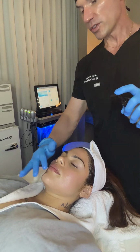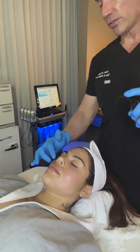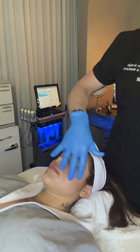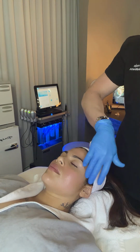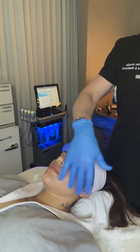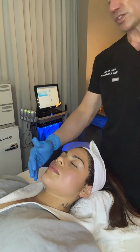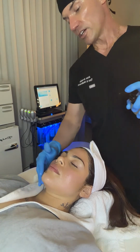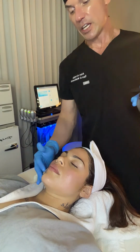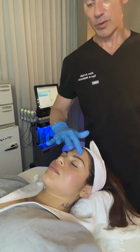And the stem cells are amazing for many reasons, but one of them is that, for being very small molecules, they will be going faster to your dermis. And that's, at the end of the day, what's important.